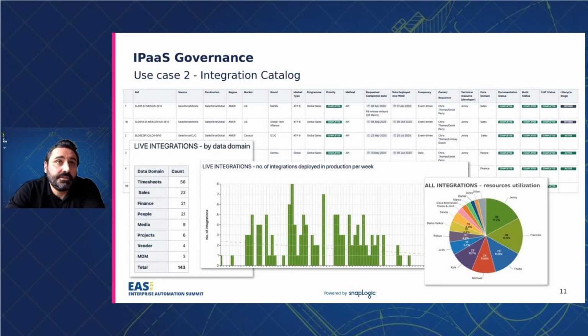As an example, you can see live integrations by data domain. We have 143 integrations that are live, and you can see the timesheet integrations are top in the chart with 56, followed by sales, 23, then finance, and so on. We are also able to look at how we are doing delivering these integrations, and we can put in a timeline and look at how many we are delivering per week. Another example of a report that we can pull out from this table is looking at resource utilization, knowing who's working on which integration and how many integrations our developers are working on at the same time.